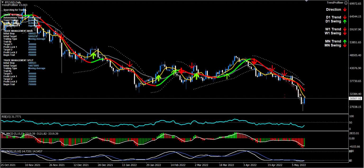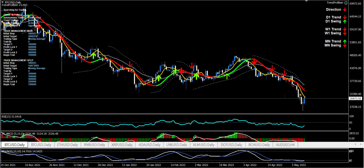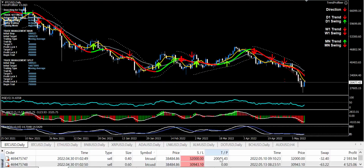All right, so we've had a bit of a price retracement. Both my trades are now out. So I'll just show you how much was made on that trade and how you can make money too using the Trend Profiteer system. So you can see the first part of my trade was taken out at that point, and I'm just going to open up my trade history.